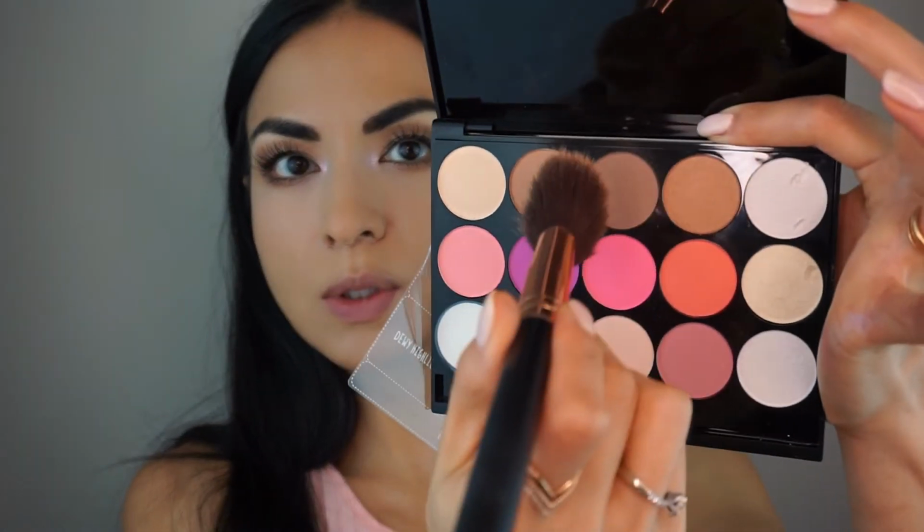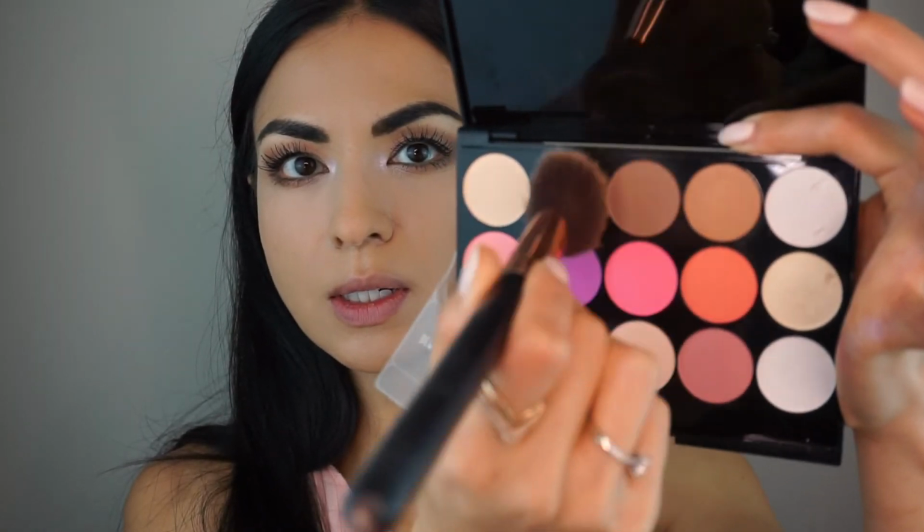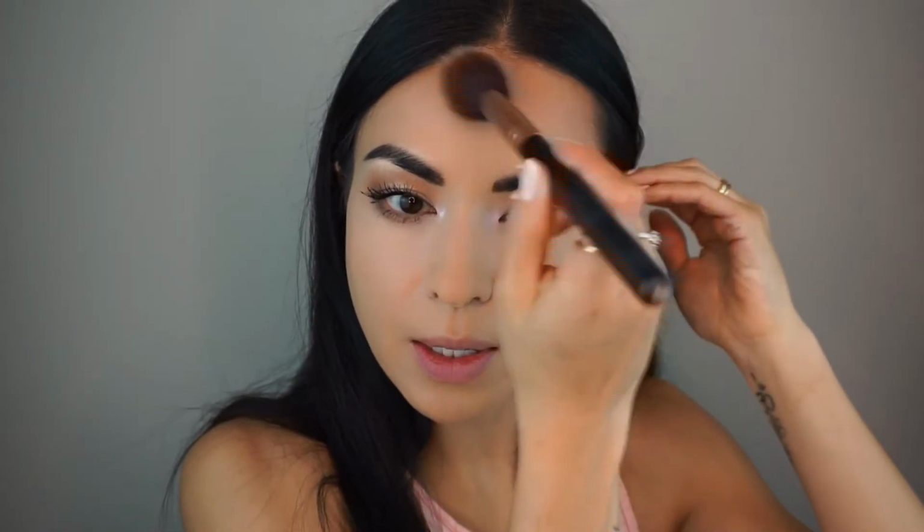So now I desperately need some color on my face. Let's start with bronzing, contouring, all that good stuff. Bronzing, I'm using these two colors here, especially for the face palette, because the containers are really small and you usually use big brushes on your face. You have to be careful so you don't end up picking up the blushes instead, you know what I mean?